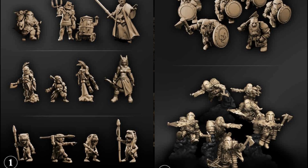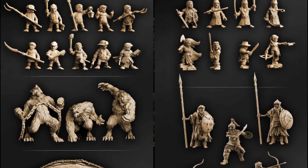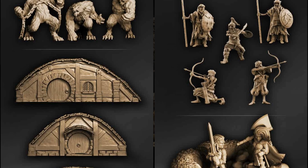You can pick individual minis, get just the ones that haven't been released on Patreon, or the whole set. This campaign ends on September 28th, with rewards expected by February.